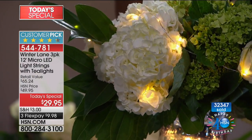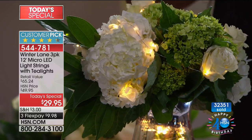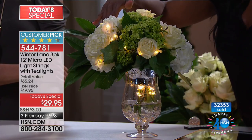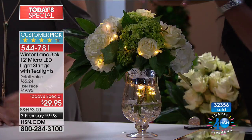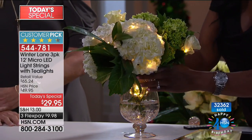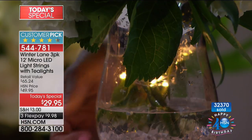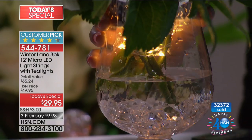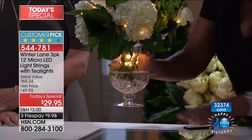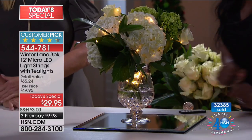And if you are going to do it for something special, like a party or your wedding, you can know that the lights can stay there all day. We've had these since midnight, and I've been showing you that they're not going to harm the flowers, with all that illumination coming through. Now, I put a little bit of those little crystals down at the bottom, and a little mirror charger, so now I've got the reflection going on in the mirror.